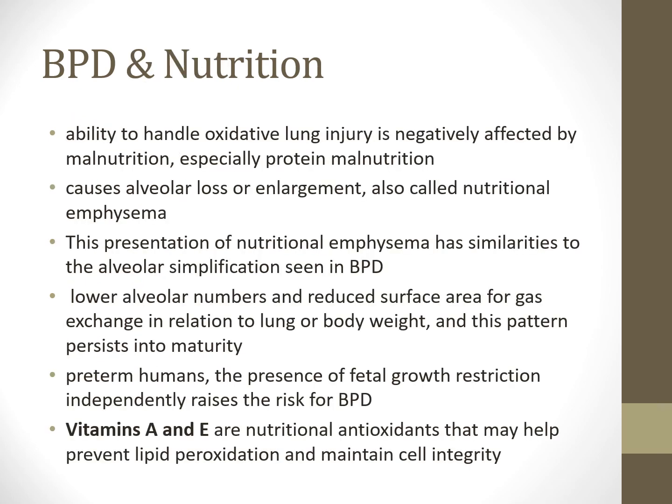Nutrition is a huge thing here. The better the nutrition, the better these kids' long-term chance of being normal down the road is. So the earlier we can start these kids on feeds, the earlier we can get them mom's milk, the earlier we can get nutrition in them, the better. And vitamins A and E are going to be the big ones because they're antioxidants. And we'll talk a lot about this, or you'll see this a lot in the NICU rotation. But the big thing's going to be nutrition.